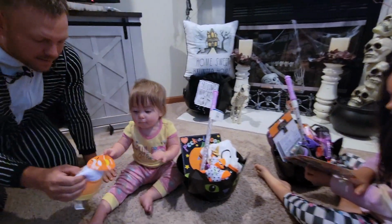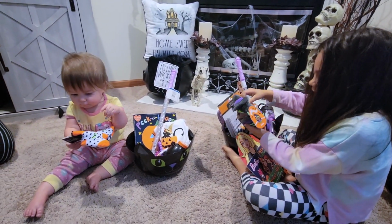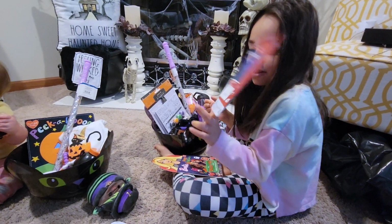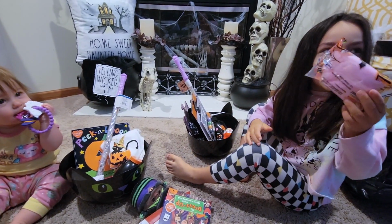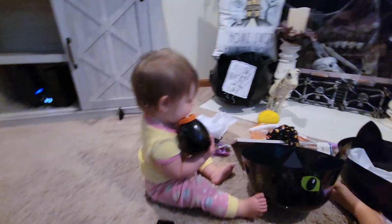Robbie. Did you get a squishy? Ooh, new sockies. You love Room on the Broom. Oh, you found your teether. Yeah. Cotton candy. Nope. I see you found your cup, Charlotte. Peek-a-boo.